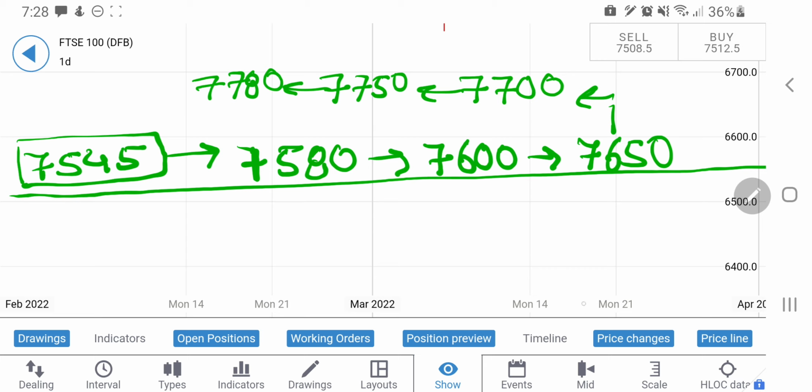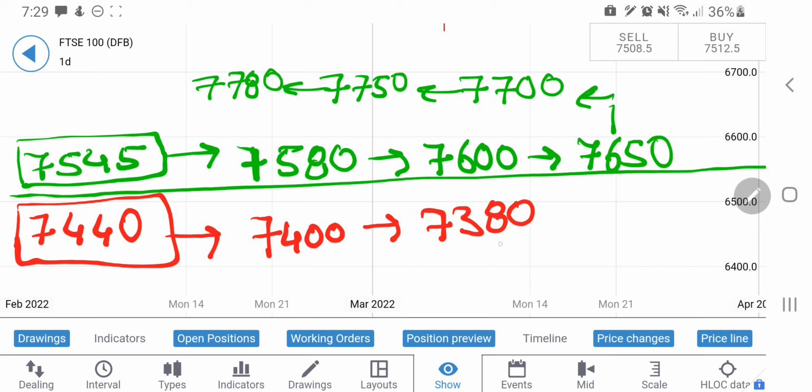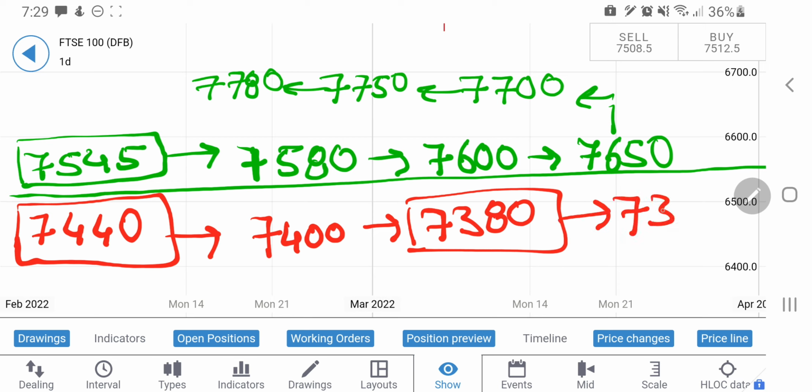At the same time, the market can be considered as reversing if you see it trading below 7440, which is a strong support level for any downward move. So if it breaks 7440, go short there. The next target is 7400 and 7380. Any move below 7380 will definitely take it towards 7340 and 7300.